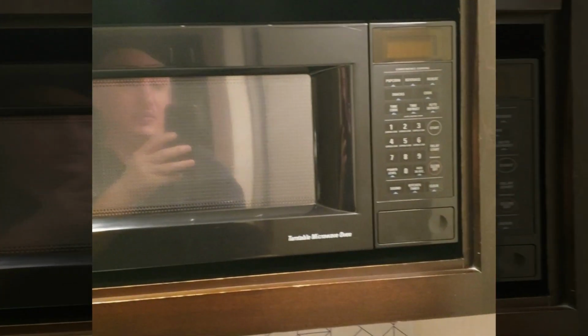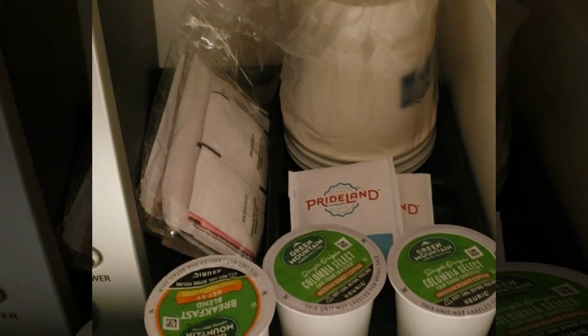It does have a built-in microwave. It has storage over these guys here, and then it has an ice bucket. It has cups, a Keurig, which Mama likes. We have coffee cups, coffee creamer.